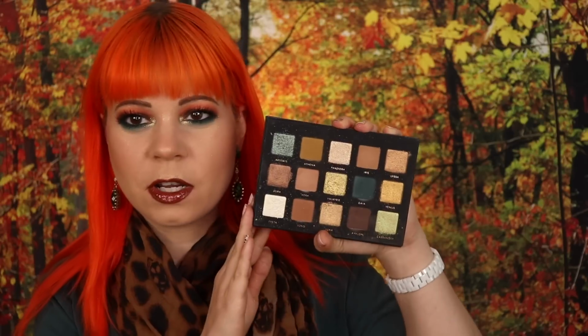Next up, we have another palette that is actually really, really good, but the color story is just not really for me per se, but it is an amazing palette. And this is the Goddess palette by Alter Ego. This is a dupe for the Natasha Denona Gold palette.